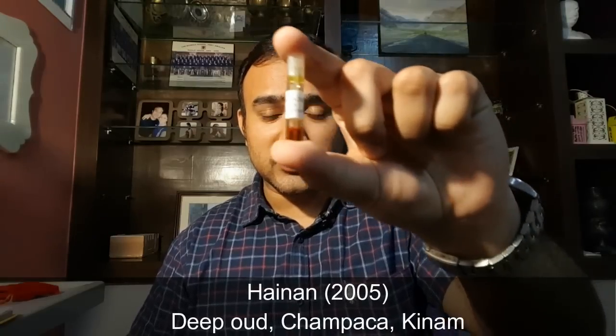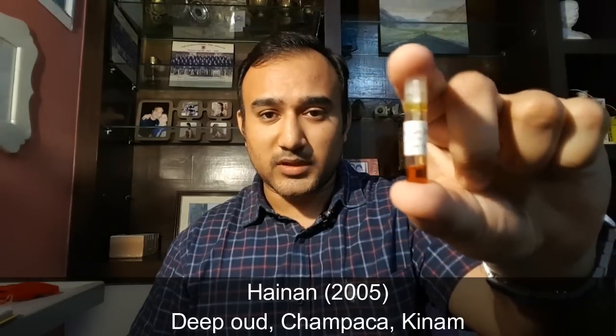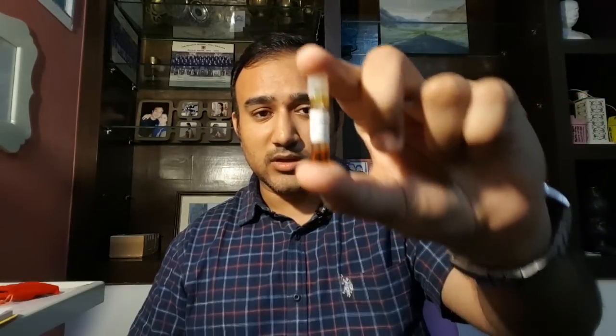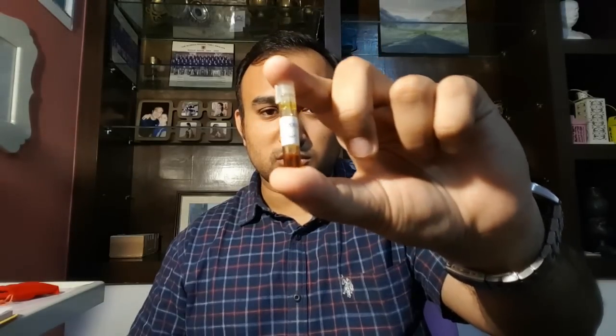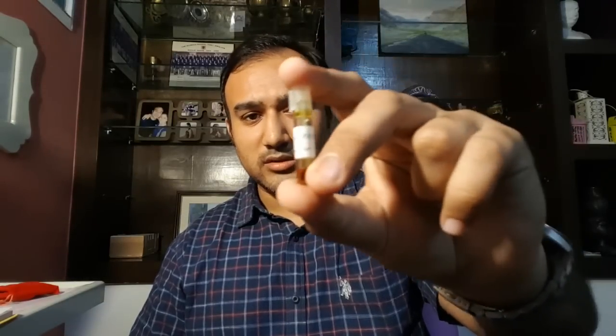So this is known as Hinan 2015. It is a dark ambery liquid, a tad darker than what you saw in the Oud Yusuf. And this is still a dark golden, or I would say almost a reddish tint to it. This Hinan is $800 for 3 ml.